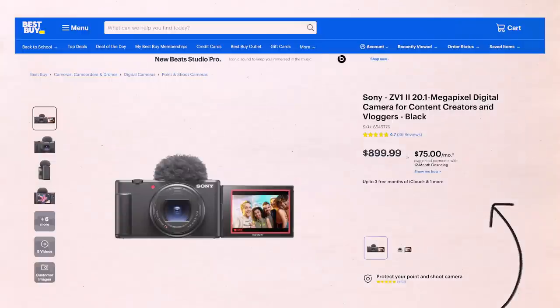I've very much streamlined my equipment for content creation down to pretty much one camera for 95% of what I do. As I mentioned, I'm getting to partner with Best Buy on this video, so I can link my camera for you. But this is the Sony ZV-1, and this is the Mark II, because they recently came out with the newer version of it.